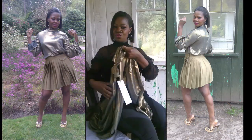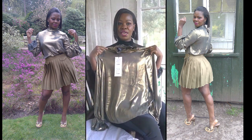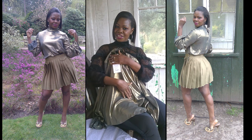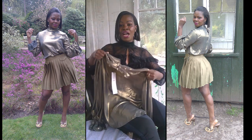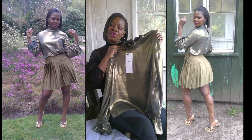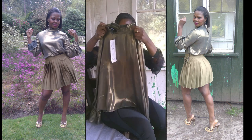I can see many ways of styling this top. You can style it with a short skirt, you can style it with trousers, you can style it with jeans, you can tuck it in a skirt if you want, or just leave it to flow as it is. This is an item which I looked at online and I thought I must have it. Yeah, it's beautiful. What do you think?